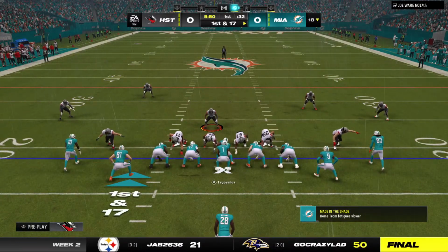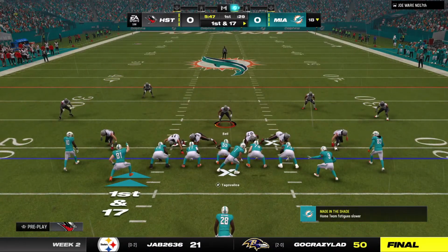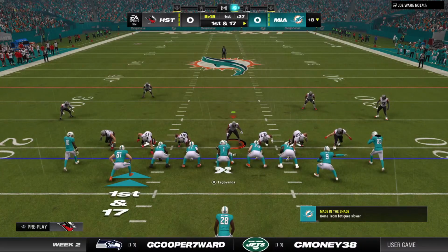Let's end this job with some offense. Let's go. First down, fellas. Keep it rolling, boys. Steamroller.